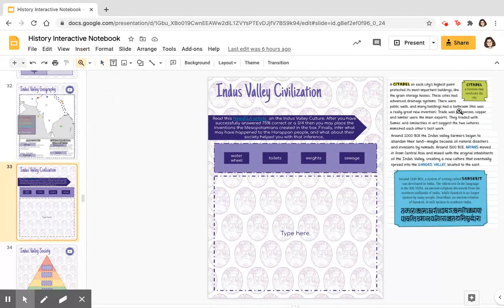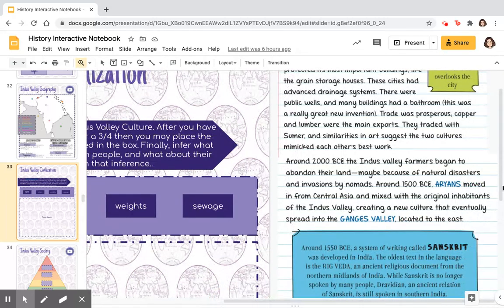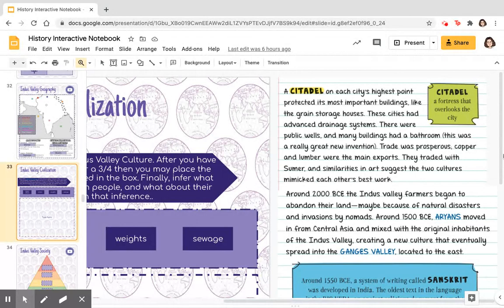So we're going to zoom into the left-hand side. A citadel, which is a fortress that overlooks the city, on each city's highest point protected its most important buildings, like the grain storage houses. These cities had advanced drainage systems. They had public wells, and many buildings had a bathroom. This is a really great new invention.